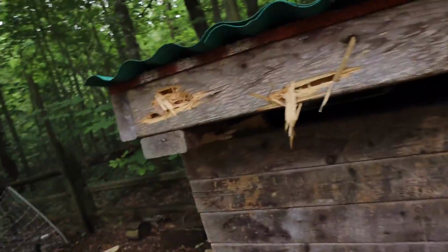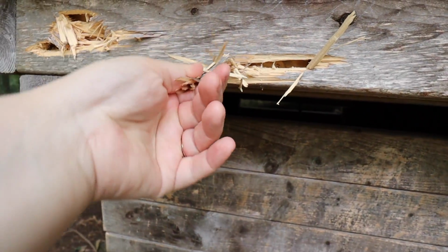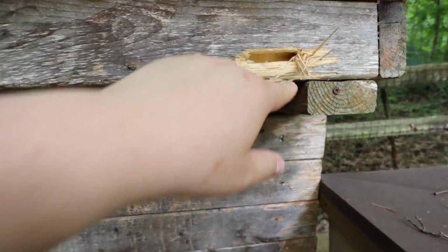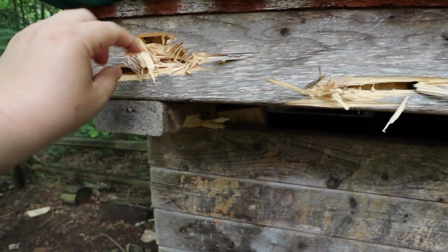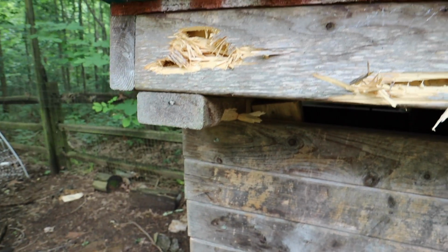But I want to show you this doghouse because the bear has actually come in here and ripped out all of the bee larvae from the doghouse. There were wood bees, those right there, and they lay their larvae in here, and the bear came and meticulously just ripped them out.